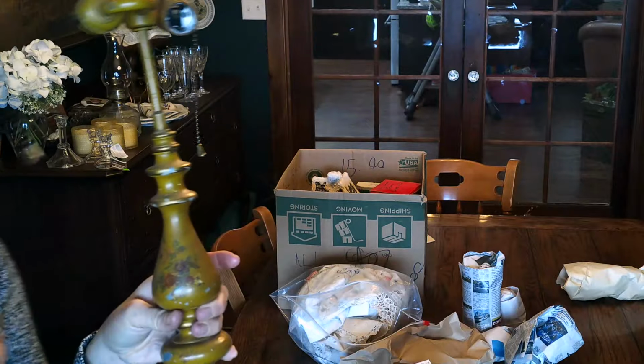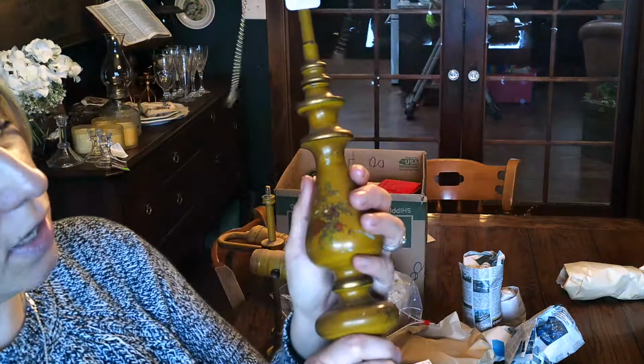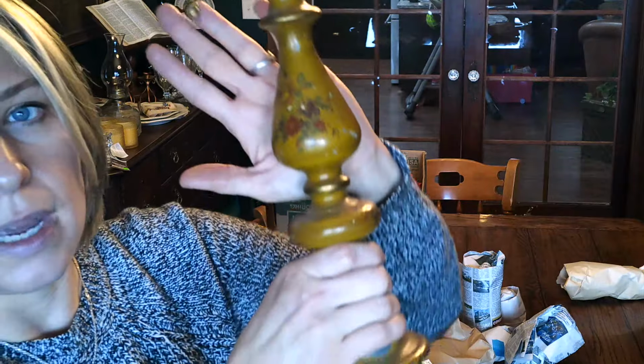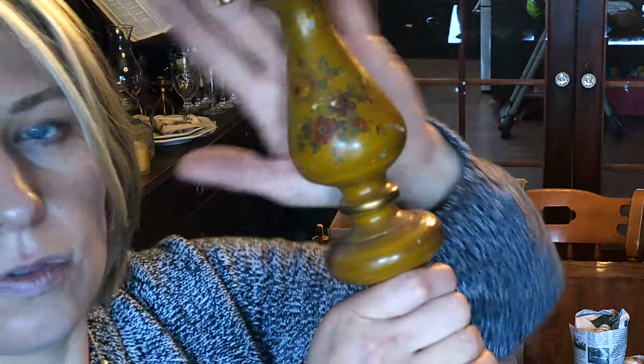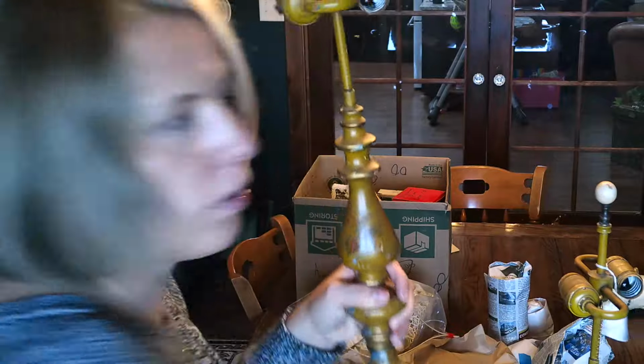These lamps, I don't know if you can see this, but this is a really pretty mustard yellow color, and there's some painted florals on here. They're kind of old and chippy looking. I just think these lamps are so pretty. There's two of them, so I'm gonna have to look them up, but she gave me both for $8.